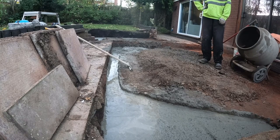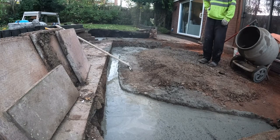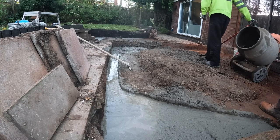Where's it going to go? We've got a skip there. Just put it in the middle, let it go off overnight, and put it in the skip in the morning. Not a problem.